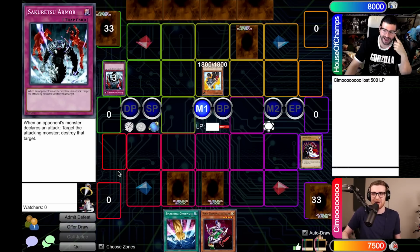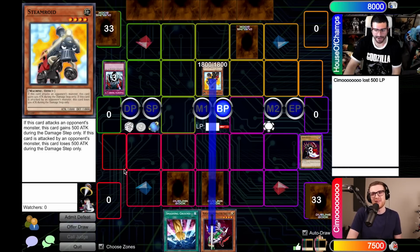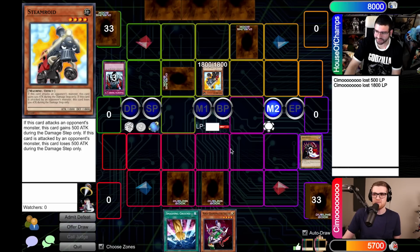If you have another Steamroid, buddy, I don't know how you're not just jumping at the opportunity. Well, he only gains attack if it attacks a monster. I know. I know. Direct attack here from the Steamroid. I think I'm fine with this. So this is 18 to the dome, sure. Yep, and I will go ahead and throw down another face down and pass.